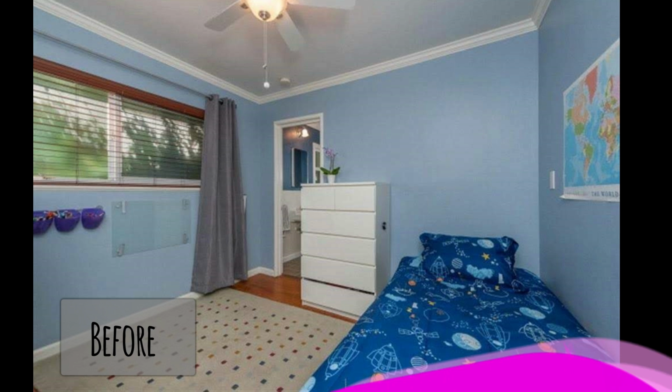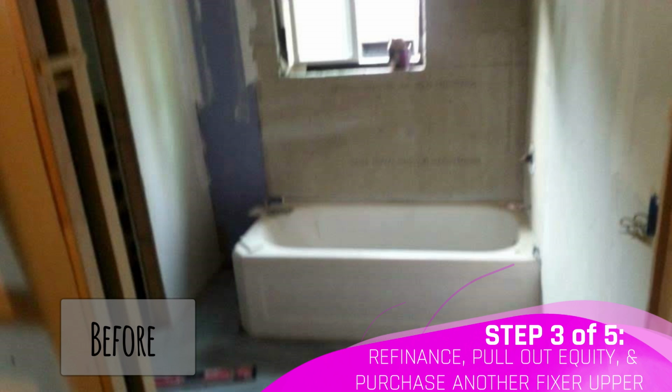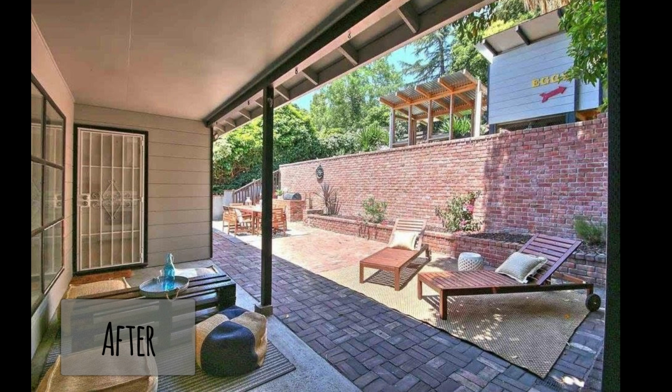So now we're to step 3, refinance. After we had done this renovation, our home was beautiful, and we knew that when we went to refinance it, it would appraise for a lot more than what we purchased it for. I mean, the other homes in our neighborhood were selling for a lot higher than what we got ours for, but those homes were all fixed up. Now our home was on that same level. So when we went to refinance it, our home appraised for $600,000. That's $140,000 more than what we paid for it.